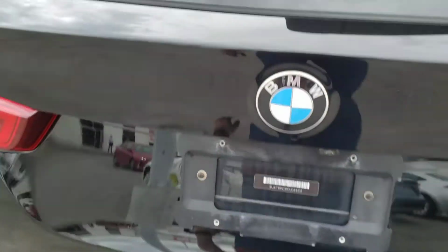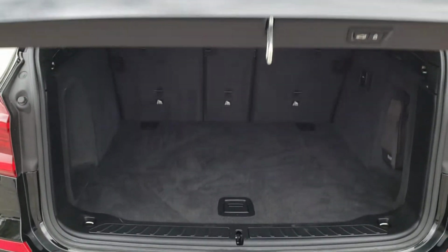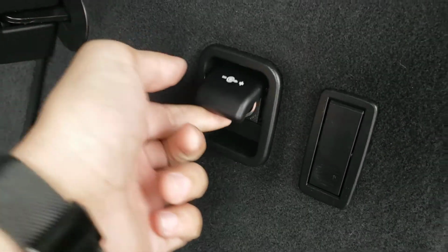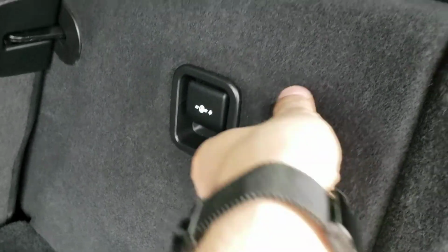Popping open the power liftgate is nice and easy. There's a button underneath here. You simply grab that and it'll pop right open for you. And inside you've got a nice carpeted cargo area here with lots of room. You've also got the nice BMW pouch there, as well as a 12-volt outlet and a nice little hook that you can flip out as well.